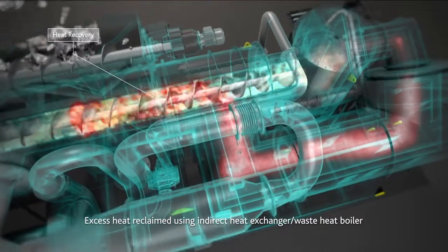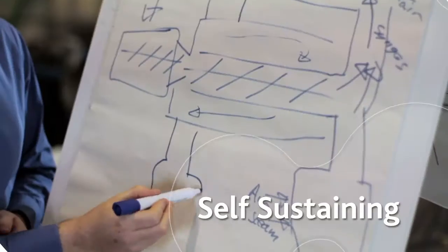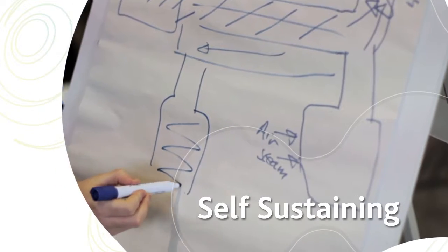Finally, the hot exhaust gas is passed over the pyrolysis tube through the pyrolysis chamber, which helps to heat the waste up in the first part of the process, and the remaining heat is taken to a heat recovery system, and that heat can be used for hot water or central heating as appropriate.